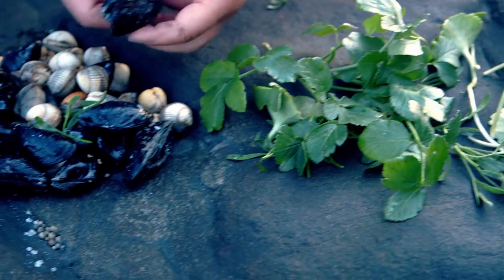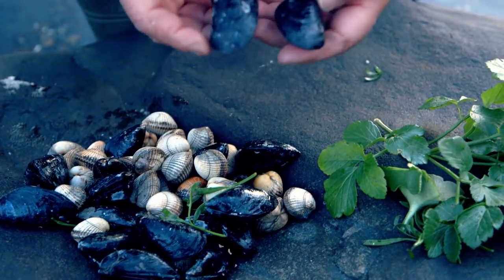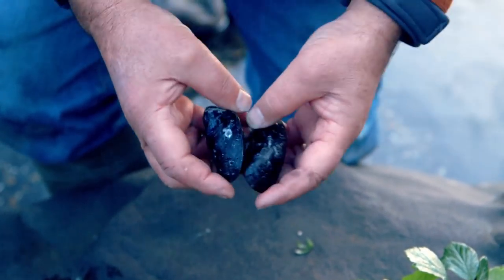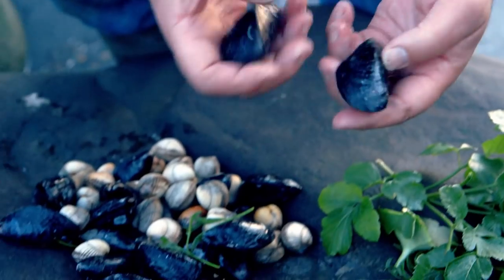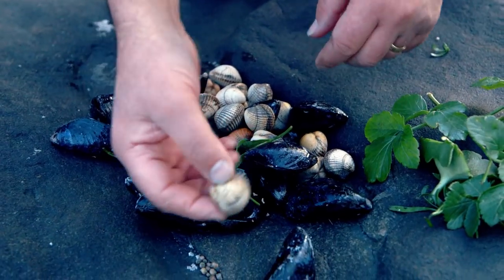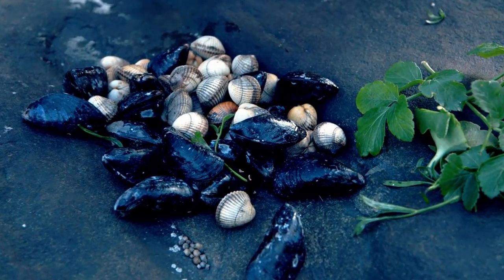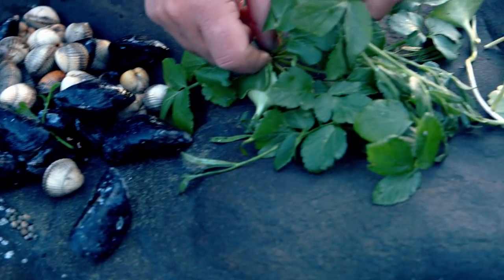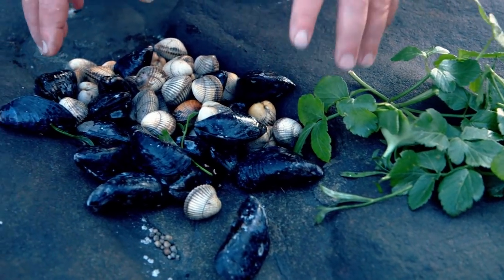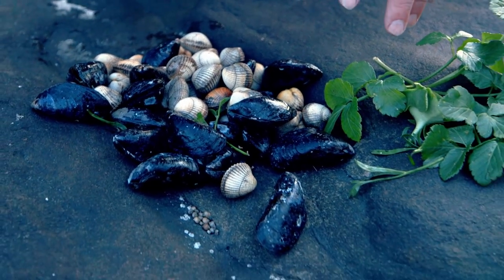So the mussels that we've got, they're nice big mussels today. I picked these the other day in a place in Carmarthenshire, not from this beach, and I've actually cleaned them and scraped them. Nice big mussels, and cockles from the same area. So we're going to stir fry the butter, garlic, the rock samphire, the Alexanders, and we're going to then steam the cockles and mussels with some of the rosehips.